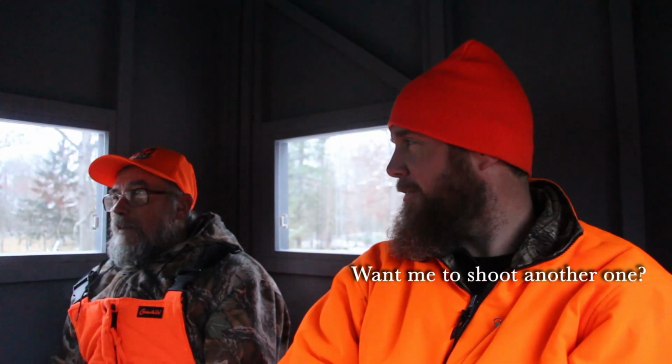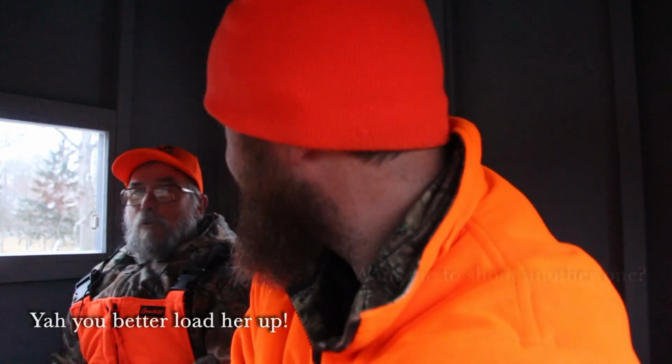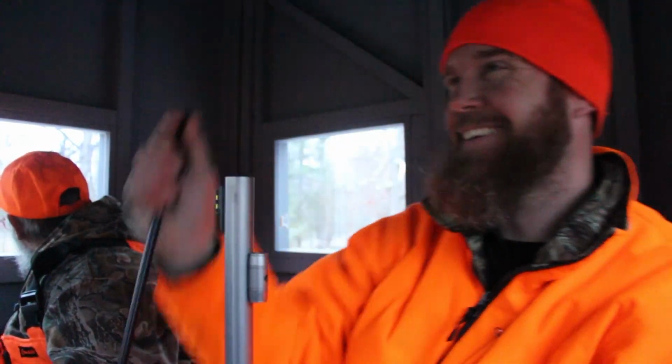For another one. Yeah, you better load her up. Woody was a happy camper, so I reloaded 100 grain of White Hots and my 250 grain Hornady SST slugs. This was a great setup that I've used for years and it works for me.